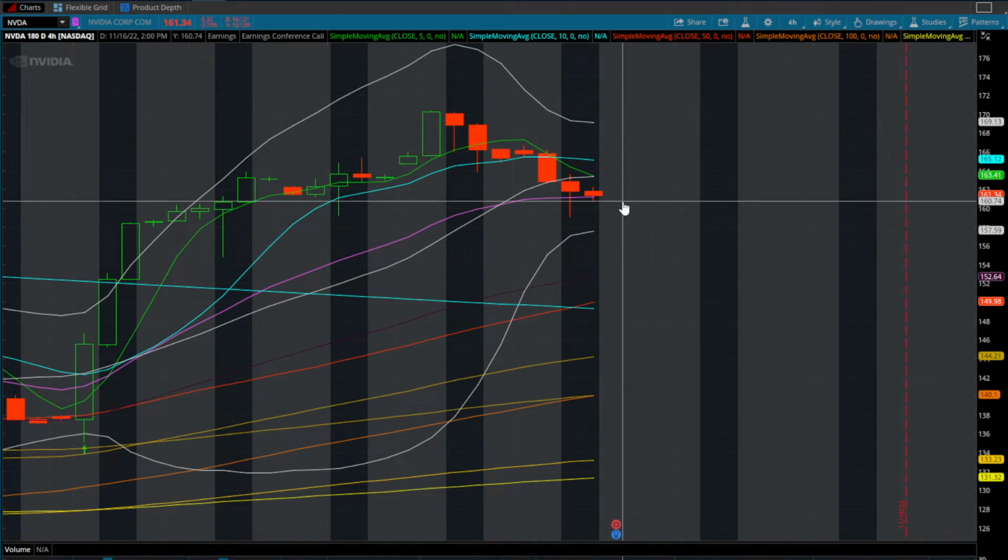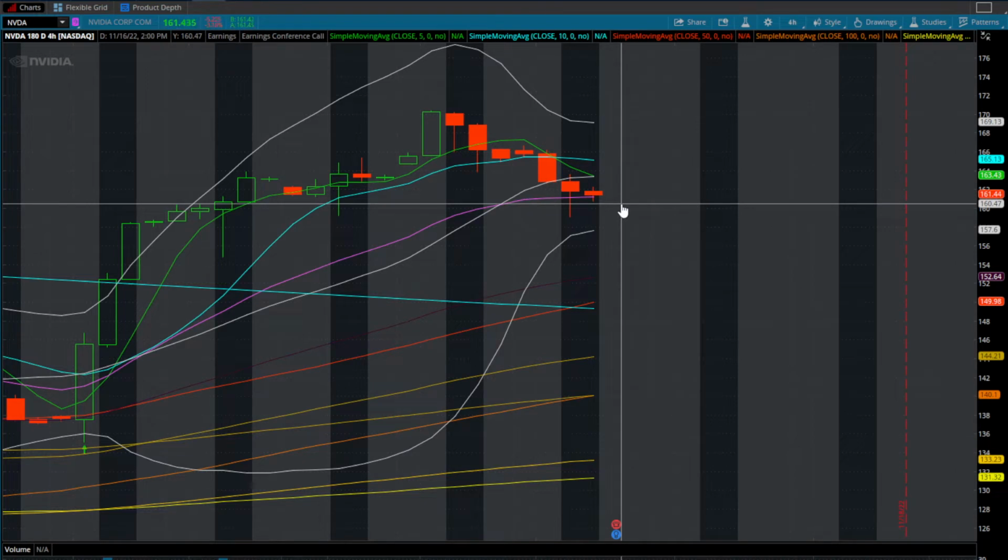If you can catch this between market hours, I would definitely use 160.74 as your absolute stop. That is going to be about $1 worth of risk, so if you want to tighten up that risk a little bit.